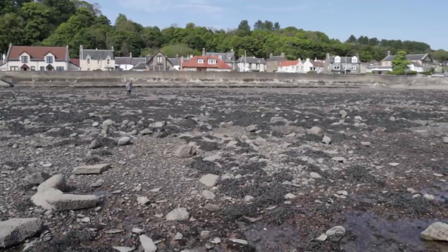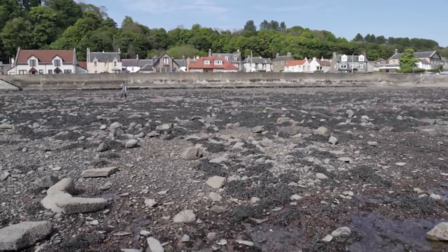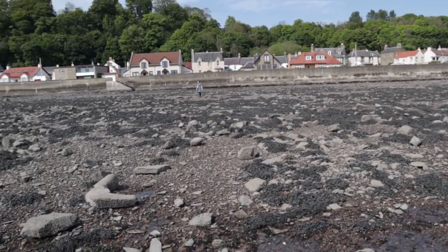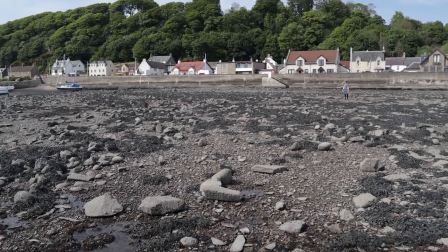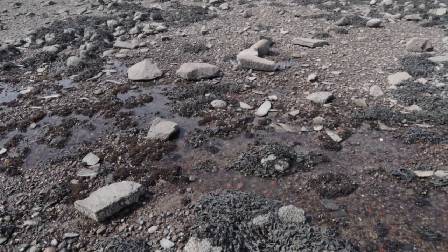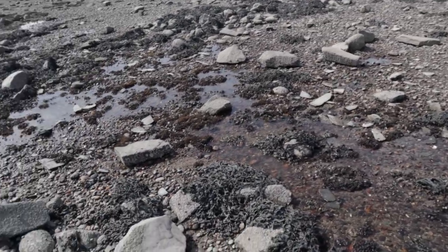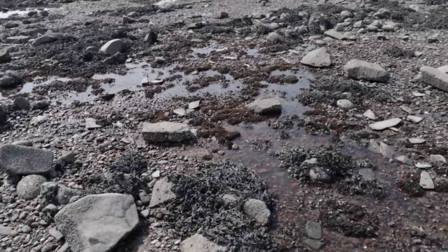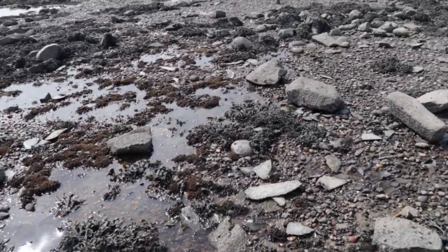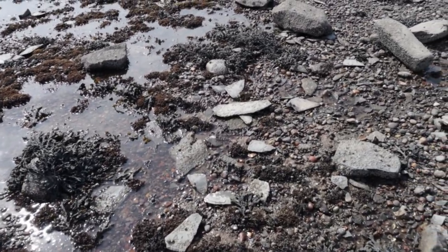So the closer that I get to the River Forth, the more large kind of masonry I'm finding here. I'll just turn the camera onto that just now so you can see. Yeah, so I'm finding a lot more of this large masonry. And I'm also finding a lot more tile fragments, so roofing tiles of the sort that we can see scattered around down here.